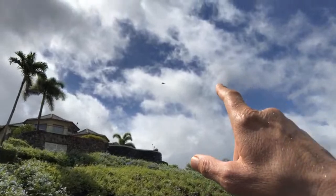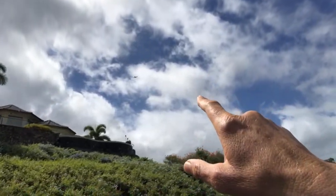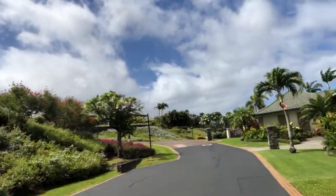Probably coming into Kapalua Airport there. No jets though, just little prop jobs that come in.